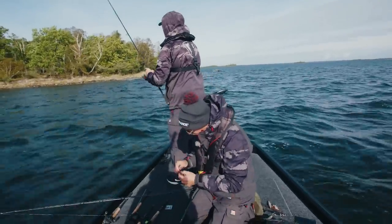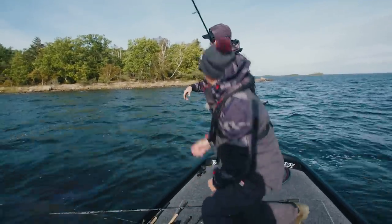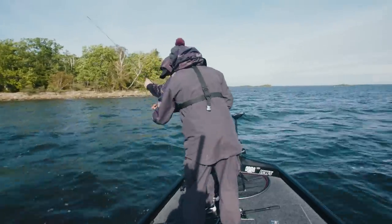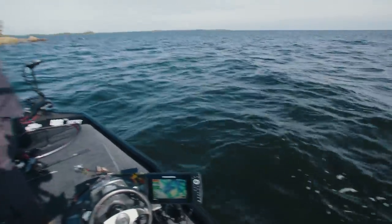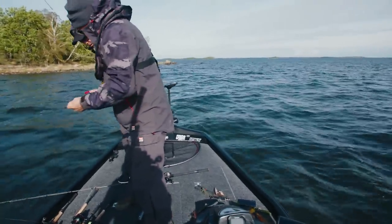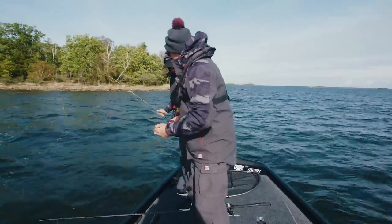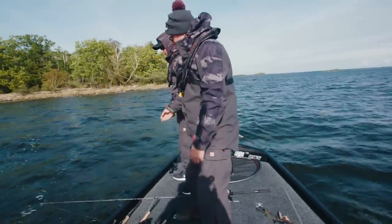Oh, I got your line. Really? I got your lure too. So he spit it out. Oh, cool. That's nice for the fish. Which one do you want to go? Take the cutter. Do you have the lure? Where is the lure? No, not here. You released it. What? You asked me to cut. It's not that one. What the? No way.